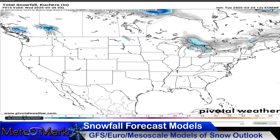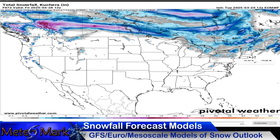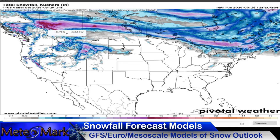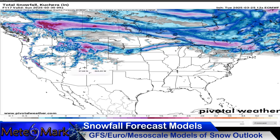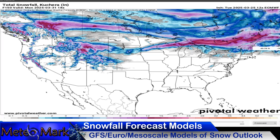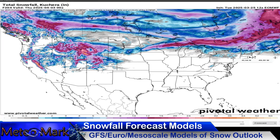All right, so looking at the European model for our snowfall amounts, there's going to be a little bit of wet snow, especially in the higher elevations over the next couple days across parts of the Northeast and New England. Most of the snow remains bottled up north of the U.S.-Canadian border and in the Rocky Mountains, exception the weekend storm. This is where we're going to see that band of 4 to 8, locally higher 10 to 12, and that's going to arc into southeastern Canada.